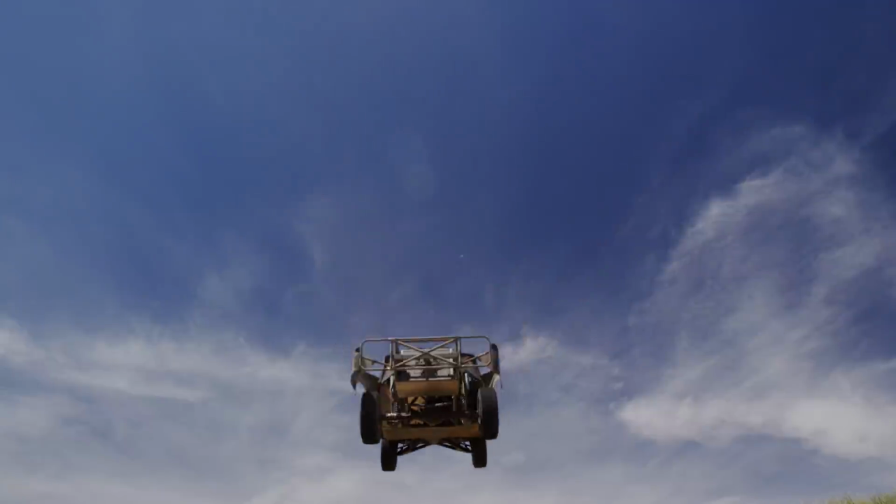I just love racing off-road. This season's been good, chasing another title, and we were able to do a lot of Jeep events also this year, so it's been good.